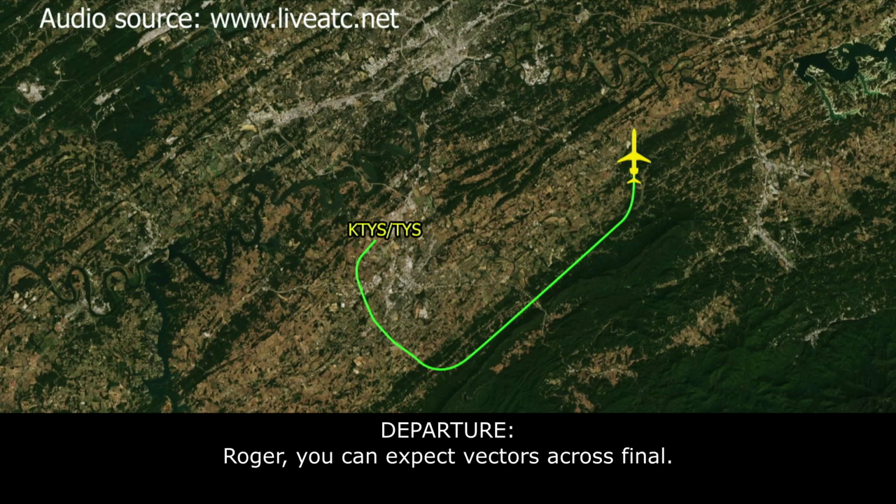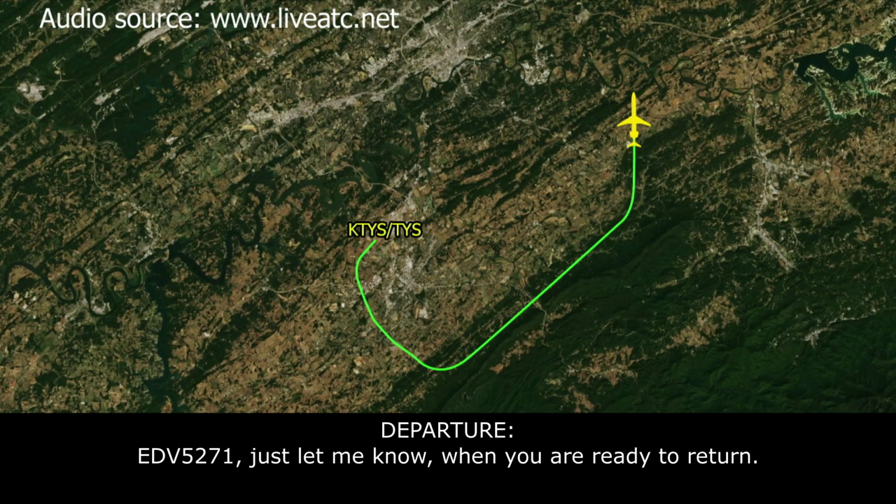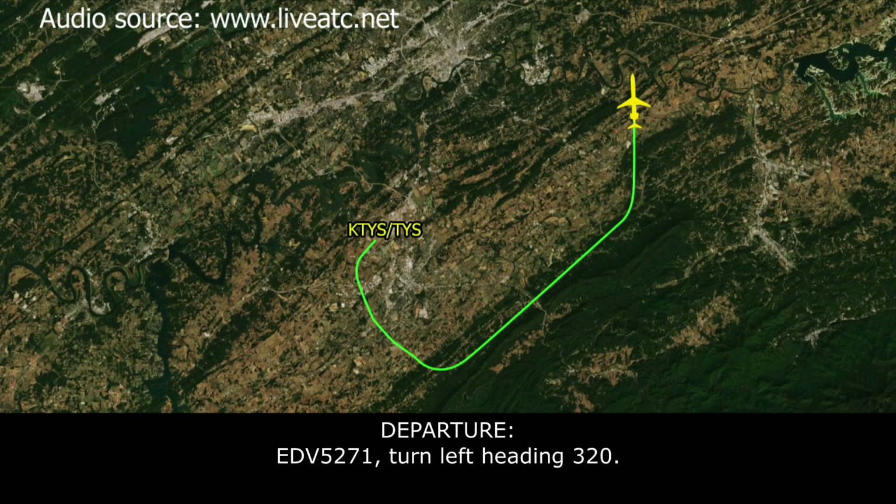Roger, you can expect vectors across final then. Thank you. Endeavour 5271, just let me know when you're ready to return. Endeavour 5271, turn left heading 320. Endeavour 5271, 320 heading.